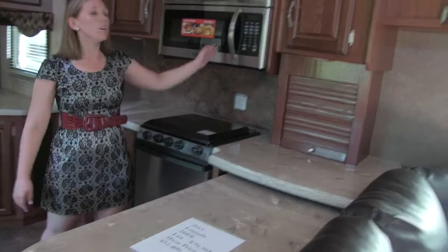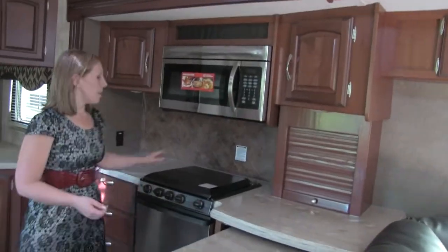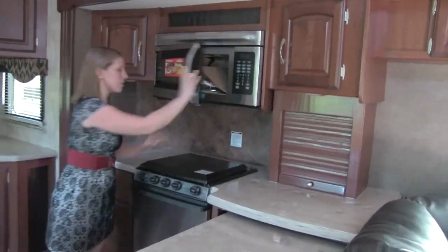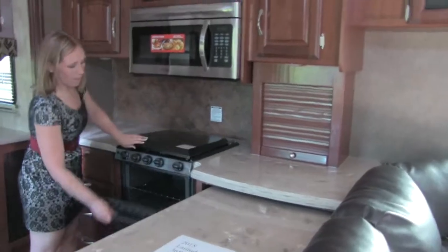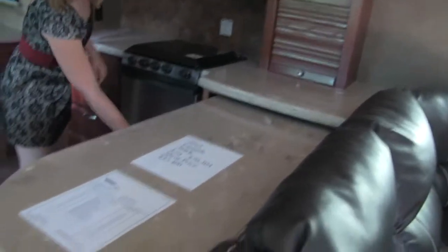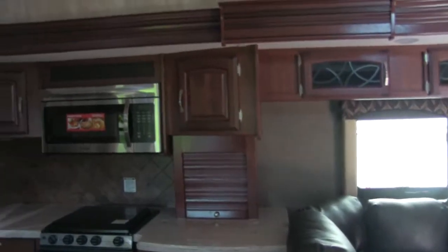countertop space here, which is really nice if you plan on cooking meals for your whole family. All right, so you can see we've got the micro convection oven there. You've got, again, your range with three burners and the oven down below. All of this below this half island here is storage space. You've got storage up on top as well as down below.